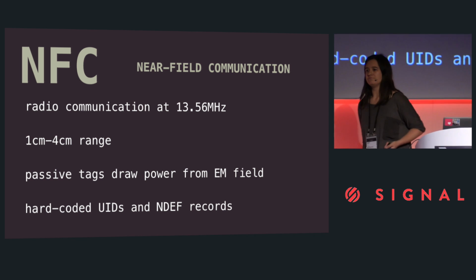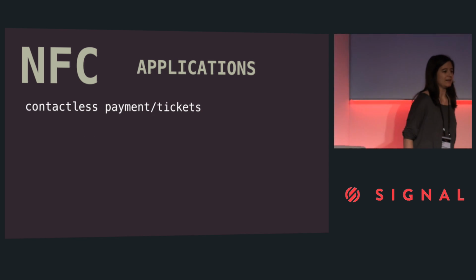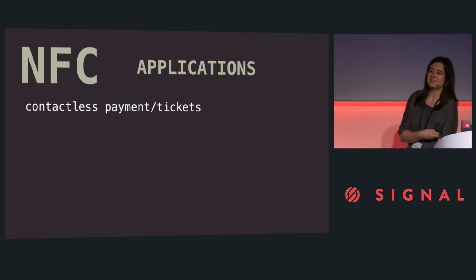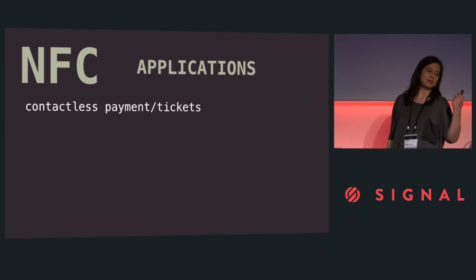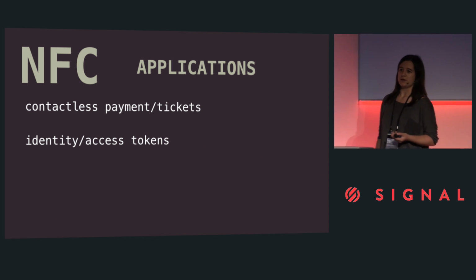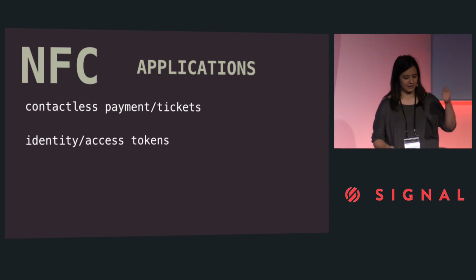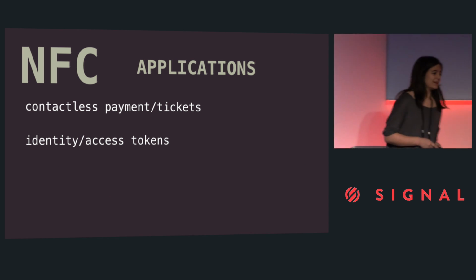So there are numerous applications for NFC. You may even have used some of them today. Obviously, contactless payment or tickets, your Oyster card or contactless payment card, identity or access tokens. They're sometimes used for access to buildings. So if I were very lucky, I would be able to scan my hand and get access to my office.